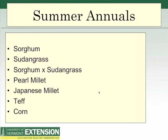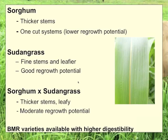And then there's also our standard corn, which is generally used for stored feed, but people are also experimenting with grazing corn as well. So let's talk about each of these in a little more depth.